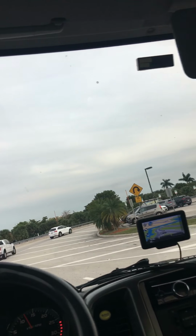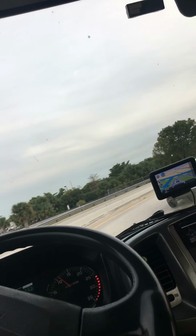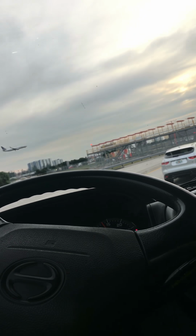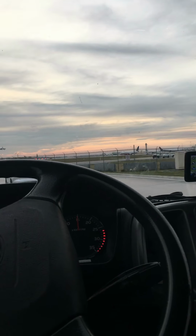We got a plane landing right there. I don't know if you were able to see it. There is Copa Airlines, about to arrive. We got more planes over here in this line. We got Copa, Frontier.